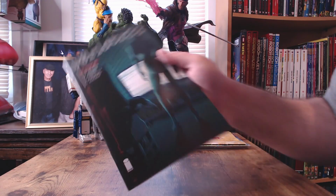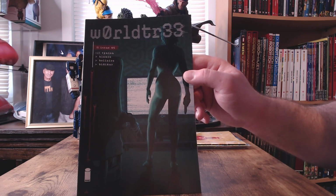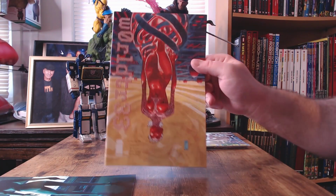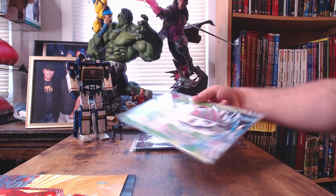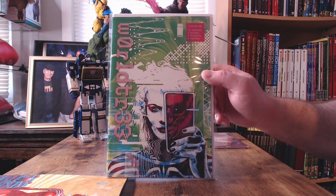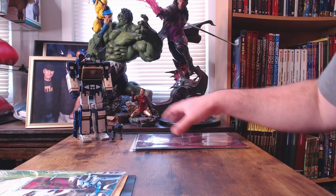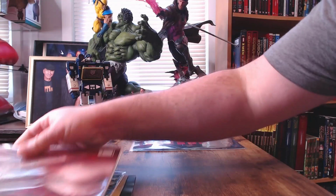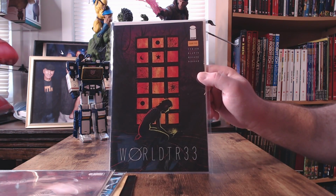Then we got some World Tree books. World Tree issue number 5 from Image Comics, and this is going to be the cover A. And then we got the cover B. And then we got the cover C, and this is the 1 in 25 retailer incentive. Pretty cool. And then we got the cover D, the 1 in 50 retailer incentive. And then the 1 in 100 retailer incentive, cover E.